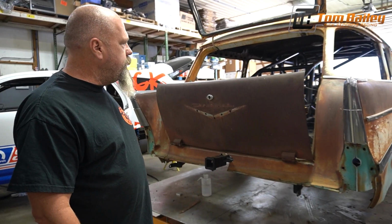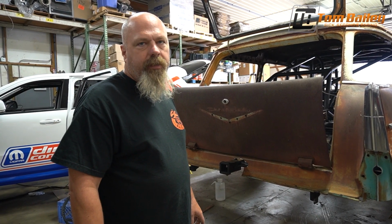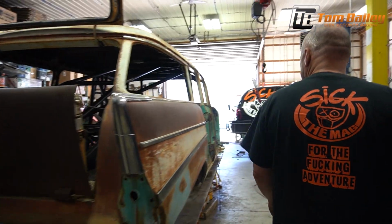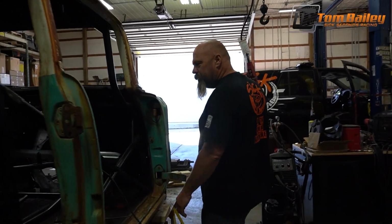So it should be a nice 2.0. I don't even know what its name's going to be because it can't be called a shitbox anymore. But maybe it will be. Still, no clue. But that's what we got on the shitbox.